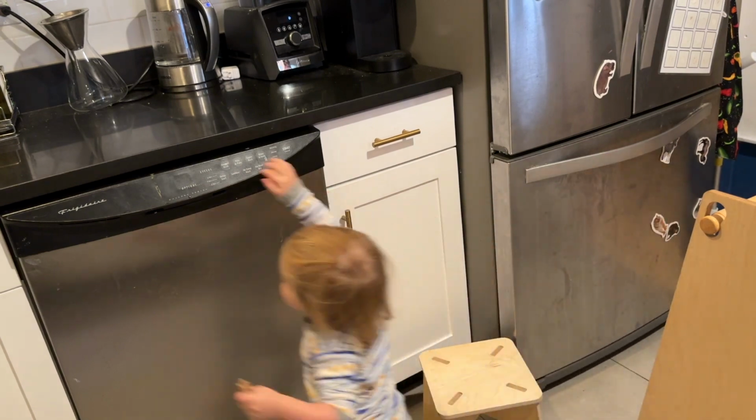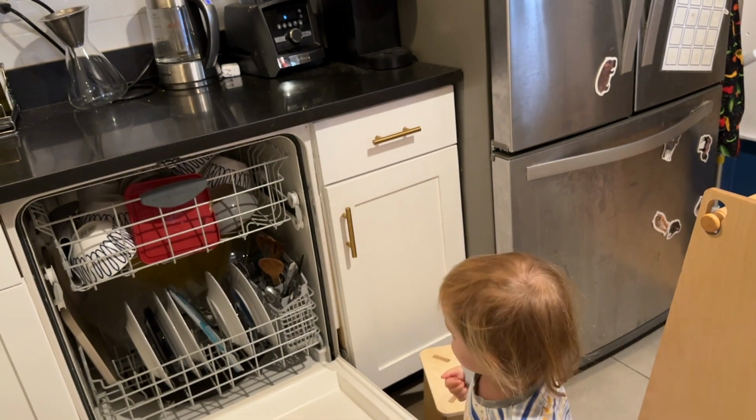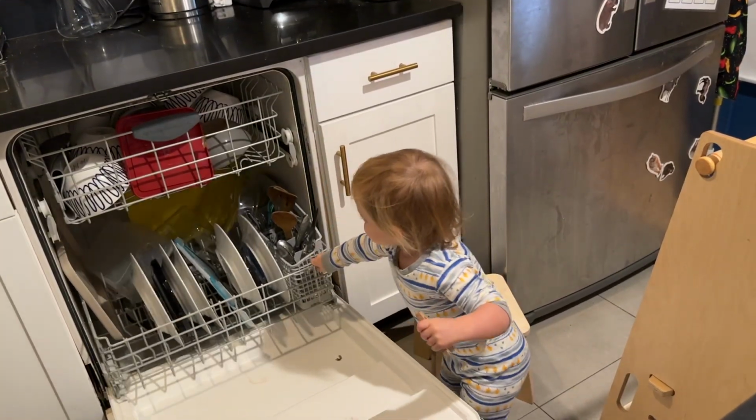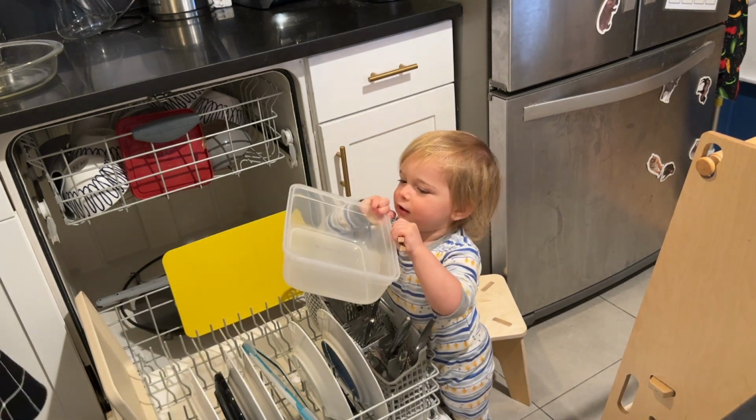Now we're emptying the dishwasher together. This is one of his favorite tasks, and honestly now, one of my favorite tasks to do with him. Bending down is so much more challenging baby wearing, so it's really fun and really helpful that he likes to grab them and hand them to me.